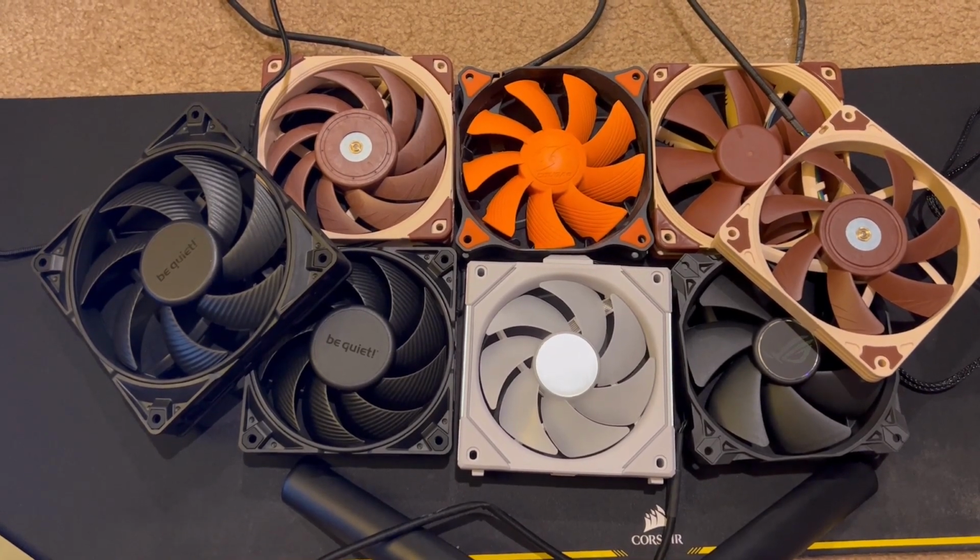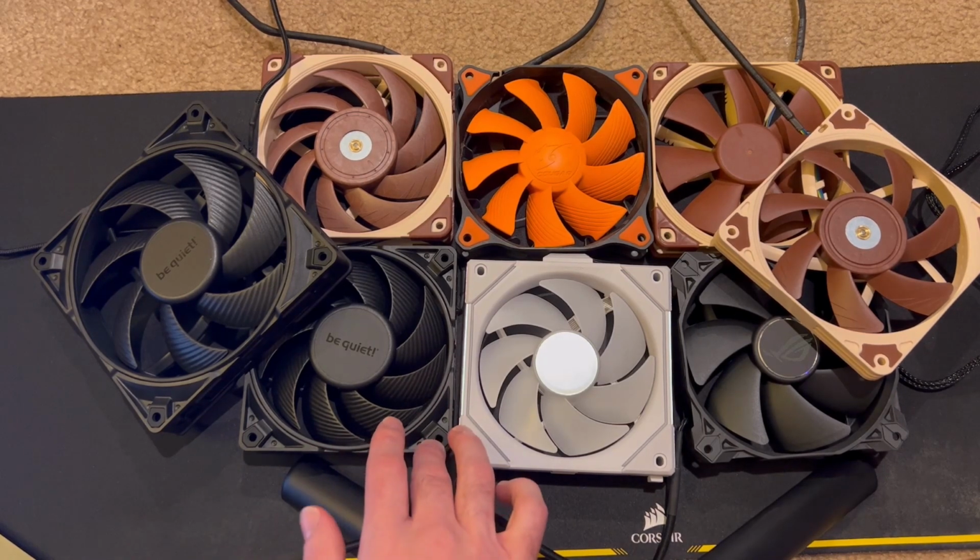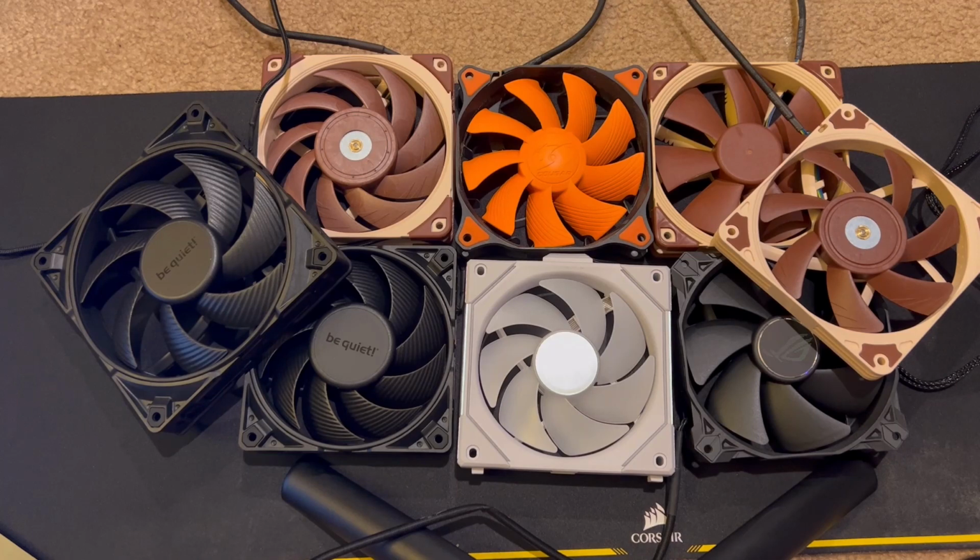So, what is the best case fan? In noise normalized testing, the Noctua NF-A25 is in my top 3. The stock fans in the Torrent, the X2 GP14s are great, but in best, first place is the Silent Wings 4 Pro. Maintains the best airflow across all distances from the fan, meaning it'll push through the case the best.